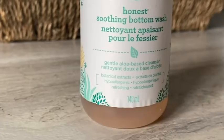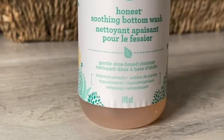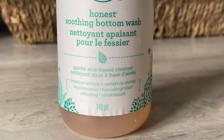The formula is really gentle and soothing. It's aloe based and it also contains witch hazel. Now my son has really sensitive and delicate skin, and this never leaves him with any redness or a rash.